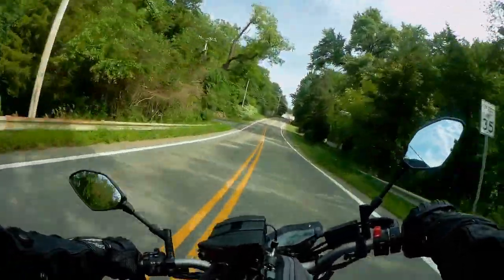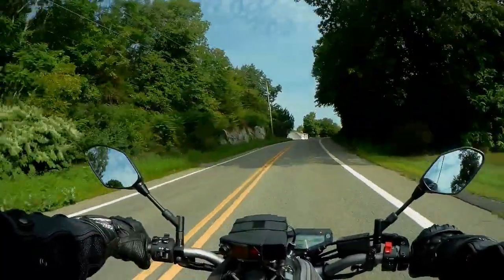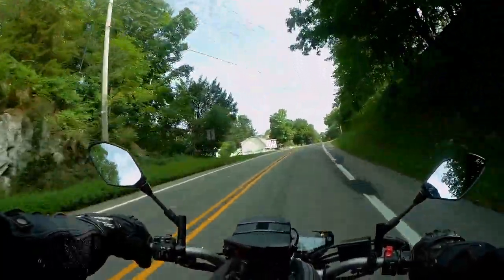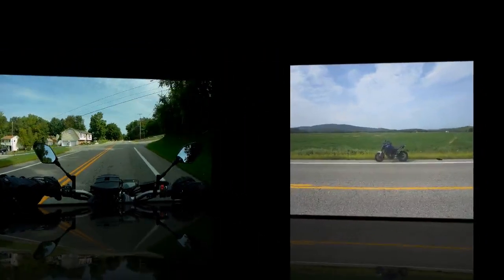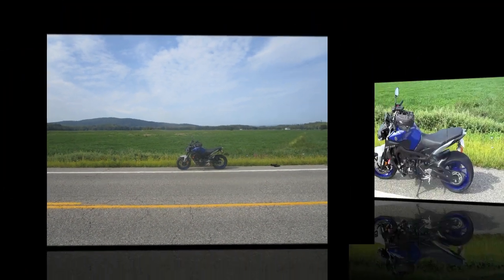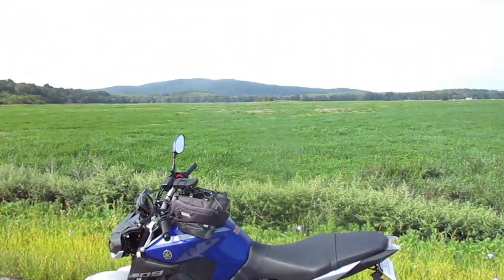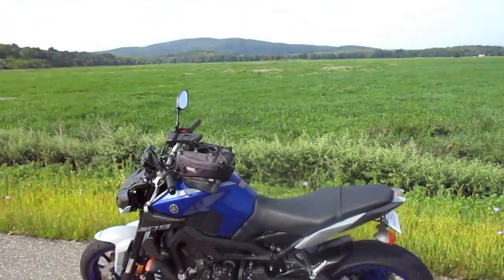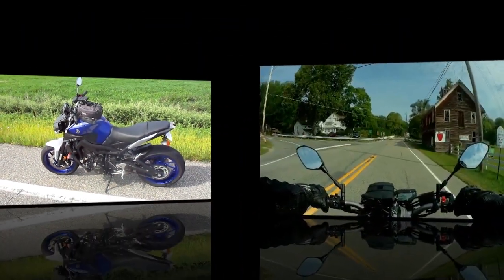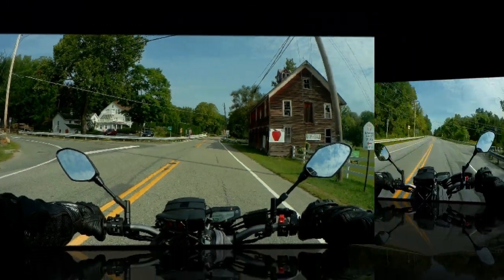Actually, we wound up the day in the onion fields. And here we are at the onion fields. Wow, beautiful. Dances with Wolves backgrounds. Look at this. Oh my God, the scenery is just awesome. Some nice antique barns along the way.